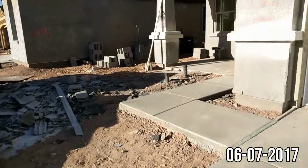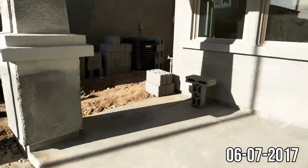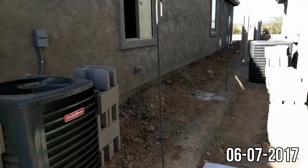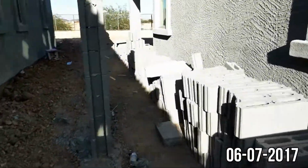Let's see, what else is new? There wasn't much yesterday, so I didn't record a whole video for yesterday because it's just this fence. They built a piece of it, and that's really all that they did. So, I didn't record yesterday.